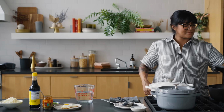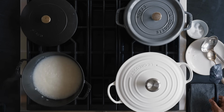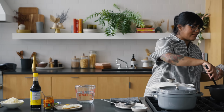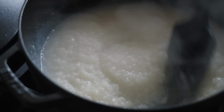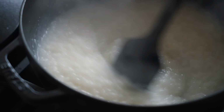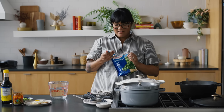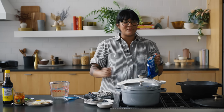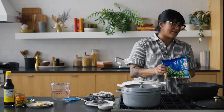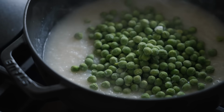And our final one. This is the rice that we simmered in some bone broth. I did also have to add some water to get it to the right consistency. But as you can see, it's really, really creamy and soft and tender. This one is gonna get a few extra finishing touches. Just gonna use frozen peas. I think there's absolutely nothing wrong with frozen peas. It's something we always have in our freezer, and it really does often save the day. Sometimes this is the only vegetable in the house.